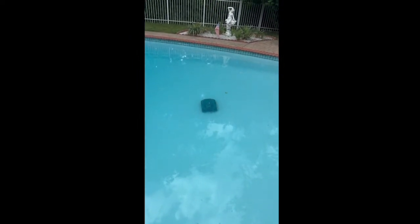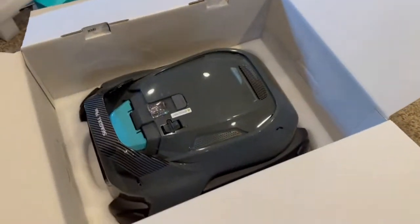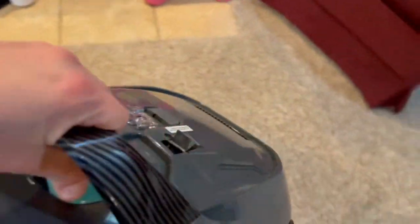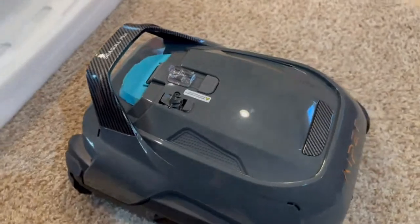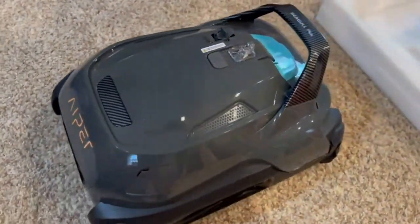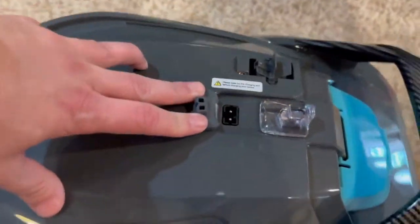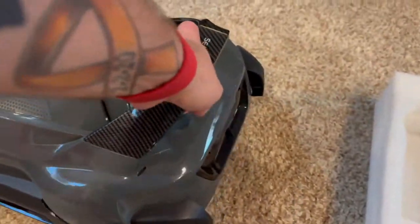So everything you need is inside the box there. So all your instructions and the actual main system is right there, nicely packaged. So you can just take that all out, and you can see all the different functionality in it as well. Again, this is cordless. There's nothing that's gonna be tying you down. There's not gonna be any tangles at all, which is nice. And it's very, very easy to use and a very, very well-constructed mechanism to keep your pool clean. So again, this is the 2023 Aper Seagull Pro Cordless Robotic Pool Cleaner. Enjoy.